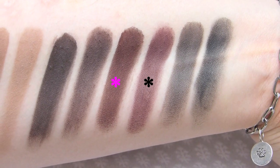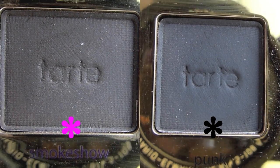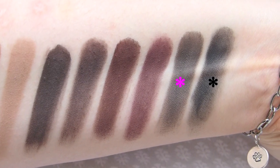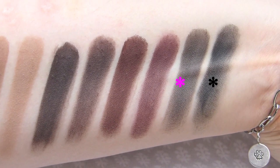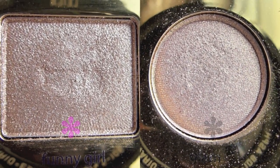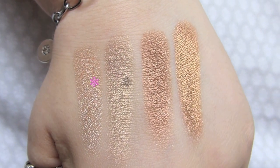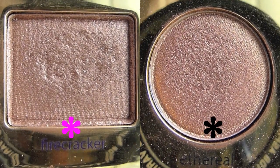this palette might feel a little bit not inspiring for you, which is what happened to me, which is so weird because when I look at the Tarteist Pro palette online, I'm like, oh, these shadows are so gorgeous. I can think of so many things I could do with them. And you can put together quite a few different looks with this palette.